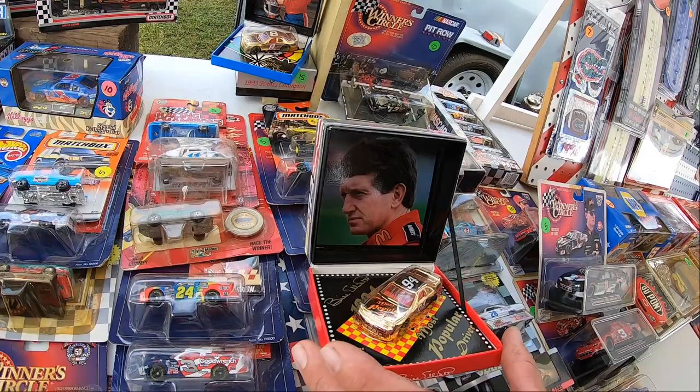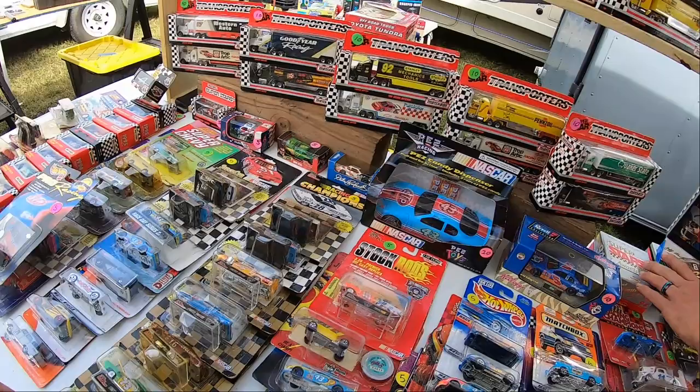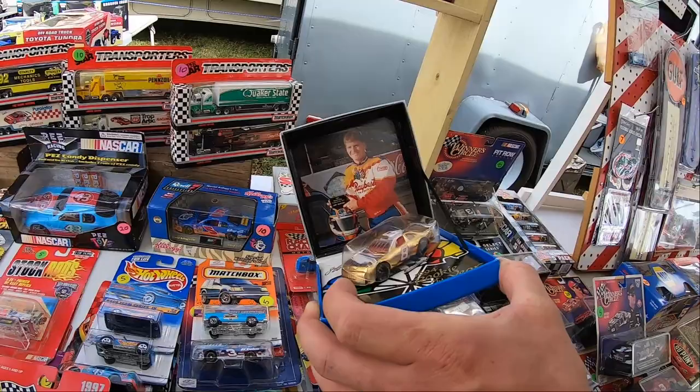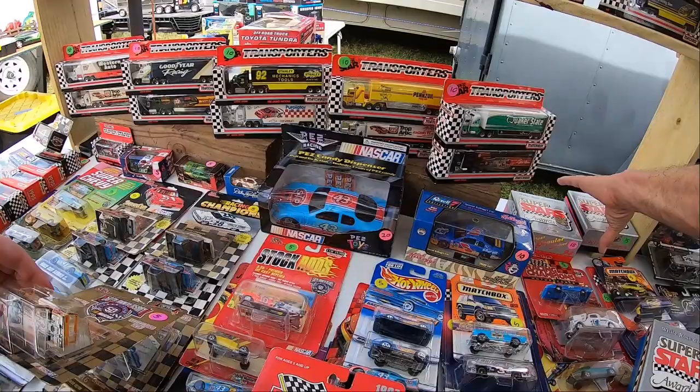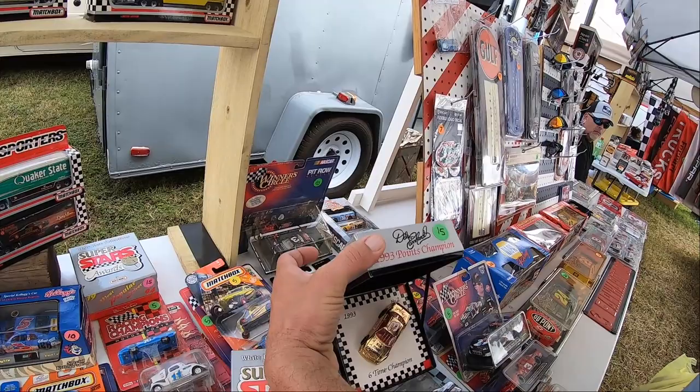Oh, most popular driver. Diecast. Most Popular, Superstars Awards by Matchbox. Fascinating. That's interesting. Well, rookie of the year. Who was that? Oh, and then you got, look at that, Jeff Burton. Oh, cool. You got the Plymouth. Ouch. Yep. Oh, wow. Six-time champion. Diecast point champion. Looks like a Matchbox. Superstars Awards. That's cool.